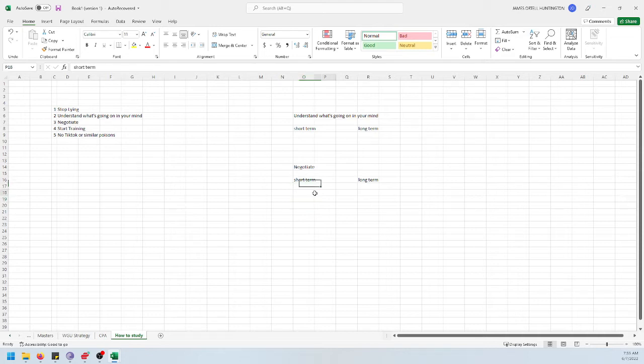So, I would say to negotiate with the short-term version and the long-term version of yourself. You can't just ignore this. Some people would say, oh, well, I'm going to just say no short-term stuff till the long-term stuff is done. Because that's what should happen, right? And yeah, that's probably true. But a lot of times if you do that, what happens?